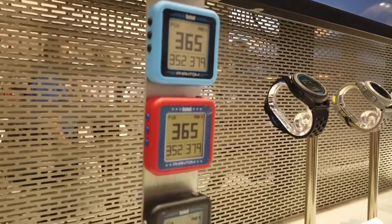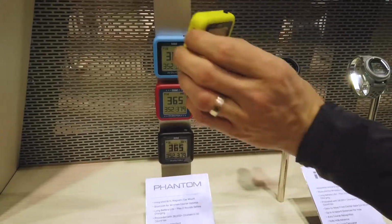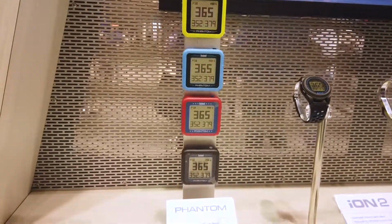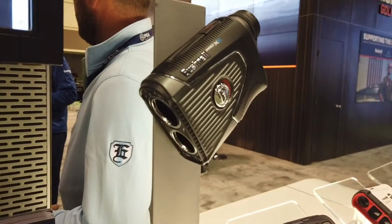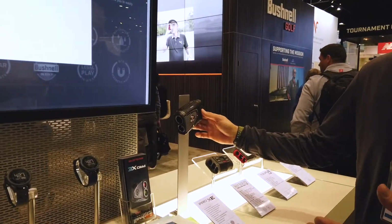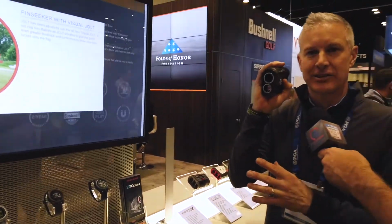And one other thing I wanted to mention on this Fore XE, and it's also on our Phantom, is something called bite technology. This has a little magnet on the back of it, so when I pop it on there, it sticks. So you can put that on your golf cart. And now, for the first time ever in a laser, we put bite technology on there. Boom. How good is that? That's really good. And if you feel this, it's got some stick power, so it's not going to fall off the golf cart. So you just grab it when you need it, you got the exact yardage you want, set it back, you're ready to go.